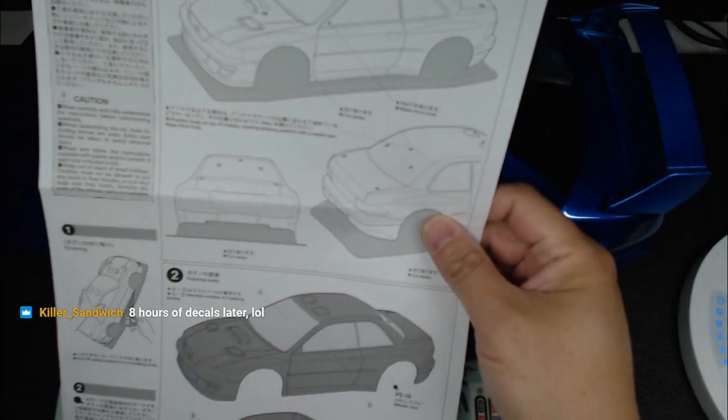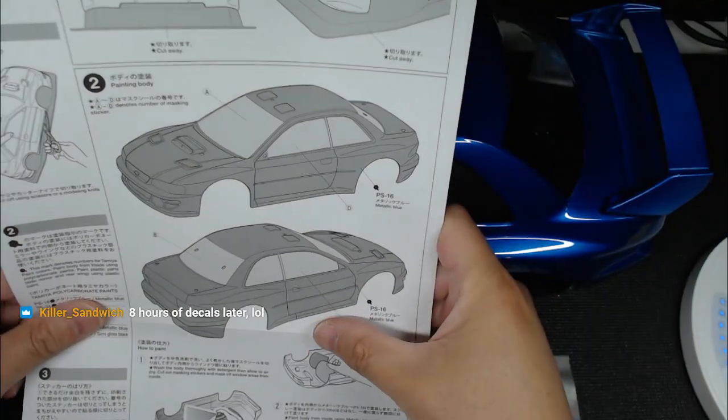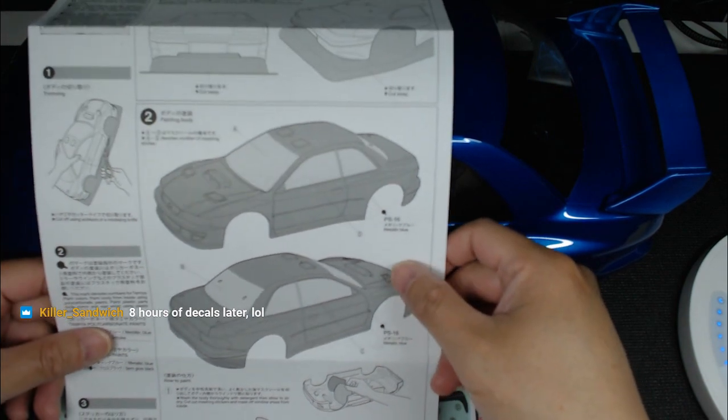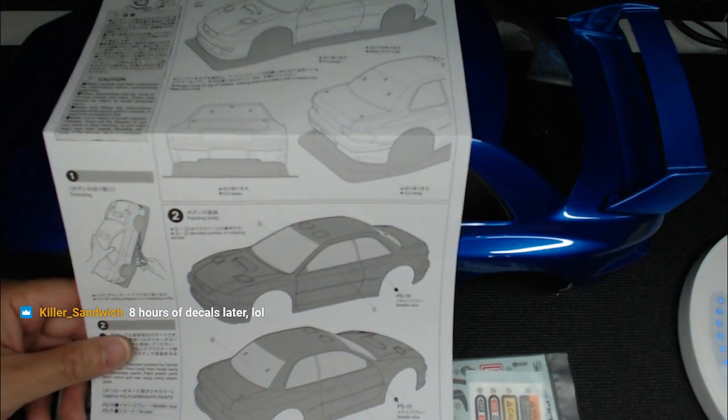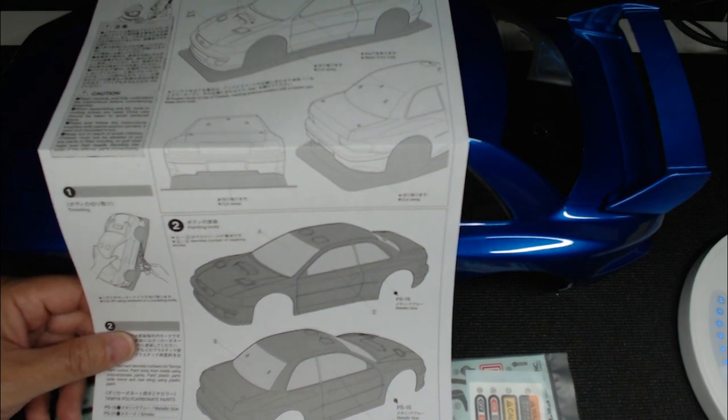Are there really that many antennas? Or are you talking about the receiver antenna or what? Yeah, 8 hours of decals. Oh, really? It took you that long? I hope it doesn't take me that long. Let me turn the monitor so I can see the chat a little bit easier.